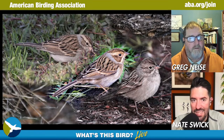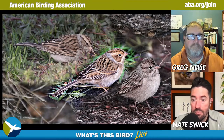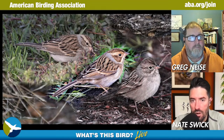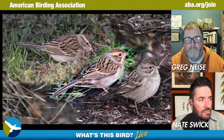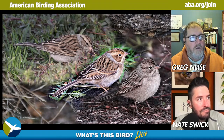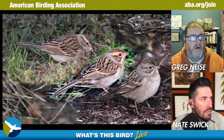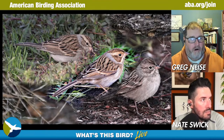This is one of our more common and widespread genera, the Spizella genus, which includes a number of familiar birds to a lot of birders, including chipping sparrow, brewer's sparrow, field sparrow, and clay-colored sparrow. Those are all Spizella sparrows. So what we've got here in the middle, look at how that bird is the most patterned.